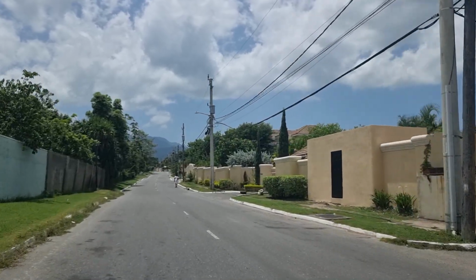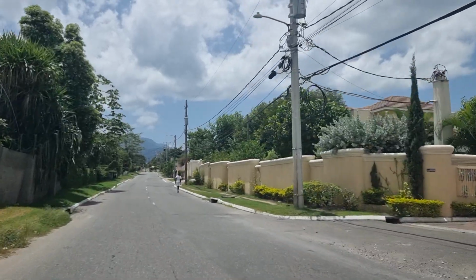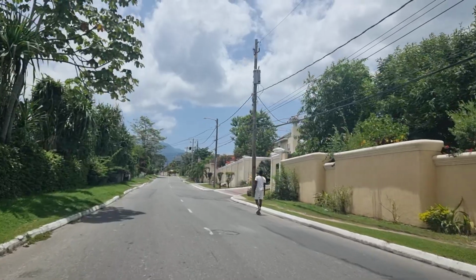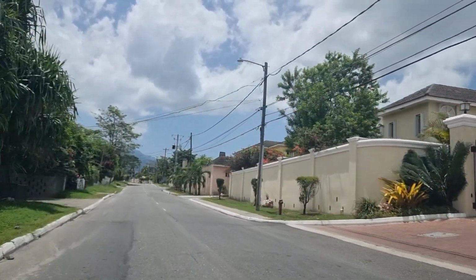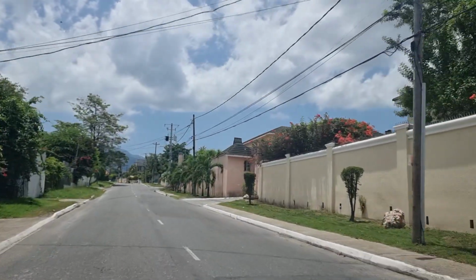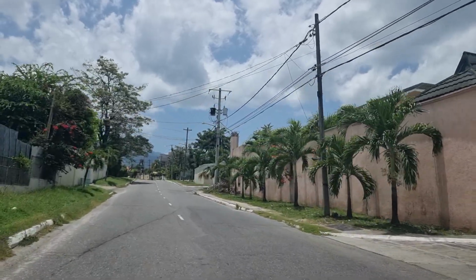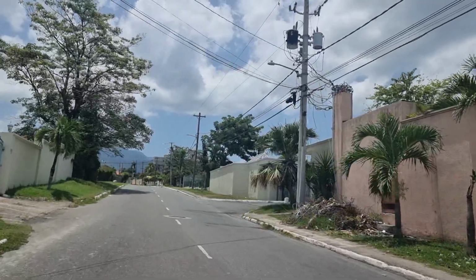So we're taking first of all a drive on Paddington Terrace, just highlighting some of the properties, some of the apartments. And there's a few constructions that is still happening on Paddington Terrace. Some more apartments going up. So we'll also try to get a glimpse of that as well when we're coming back down. So we're driving the entire length of the road and then we come back down.